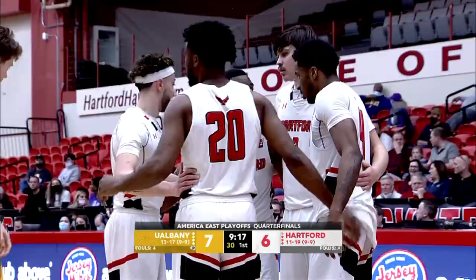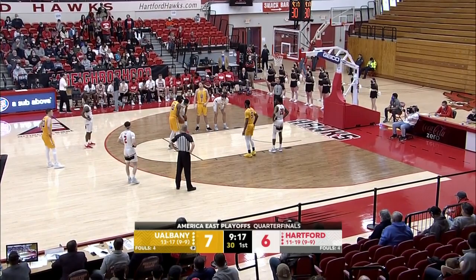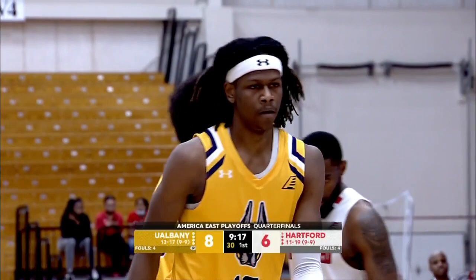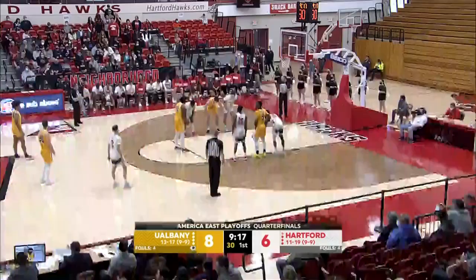David Shriver is hit with his first personal. That will send Aaron Reddish, a 66% free throw shooter, to the stripe. Reddish also on the all-rookie team, the freshman from Norristown, Pennsylvania. Younger brother of New York Knick Cam Reddish, and he's got a ton of upside. You can see the soft shooting stroke there. Got a great basketball body that's just going to keep developing in that Albany weight room. He's got a very bright future in this program.